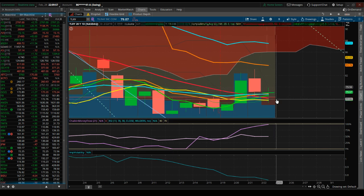Really interesting. Here's your 50 moving average. It is respecting it. You've got pretty much a doji over it. So as long as it doesn't take out these lows, I would say as long as it doesn't take out 77.25 or get below 77, it could get a bullish move up to mid BB at 83 and then possibly up to 85.